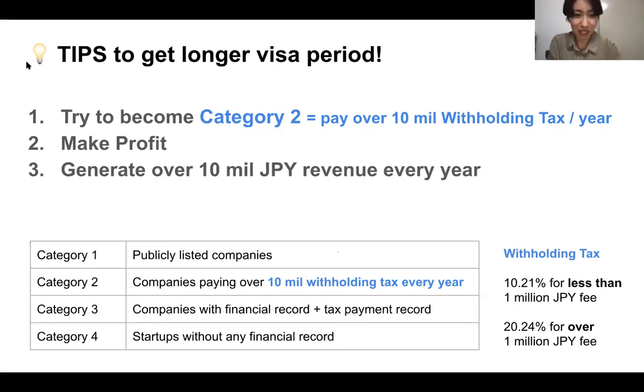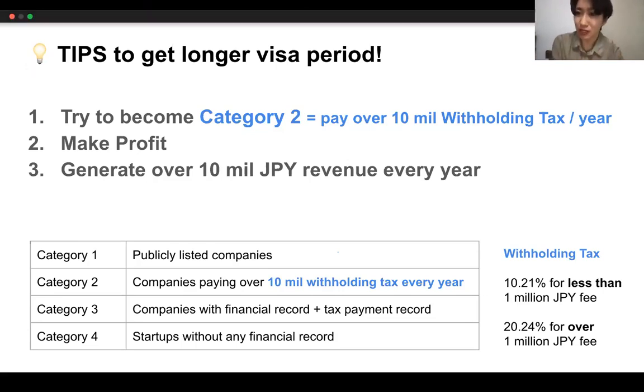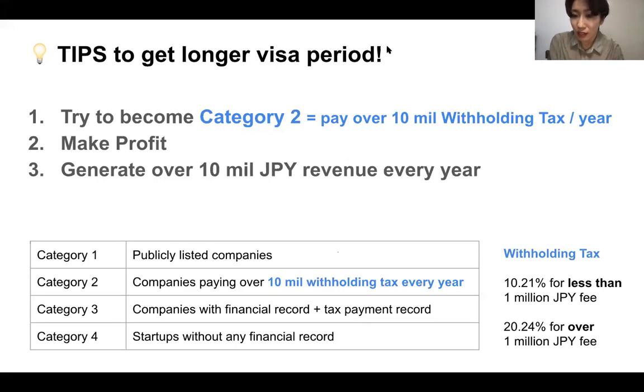Also, please make sure that your company makes a profit. And also, according to some immigration specialists, practically, if your company starts generating over 10 million Japanese yen revenue every year, they tend to give a 3-year visa instead of 1 year. So this is a kind of benchmark for your business, I think.